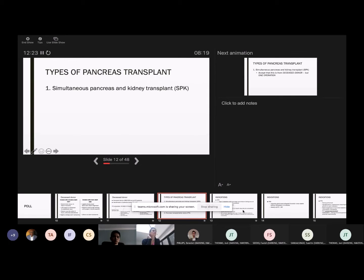So the types of pancreas transplant. The majority of the case, it is a pancreas along with the kidney. So you transplant both organs together. This is primarily because end-stage renal disease, because of severe diabetes, means that you have essentially two organs that have failed. One is a kidney and one is a pancreas. So SPK is the most common form of pancreas transplantation. But if you do transplant them together, obviously this can only be from a deceased donor. But thankfully, it's only one operation.